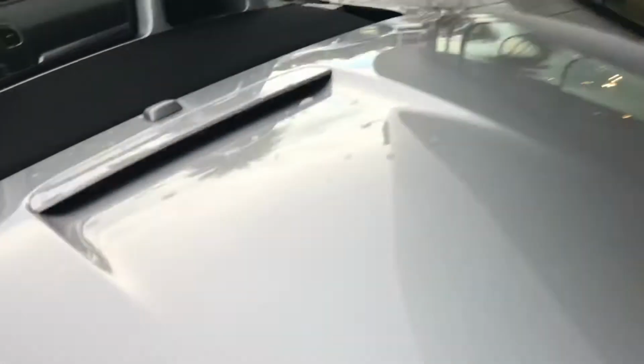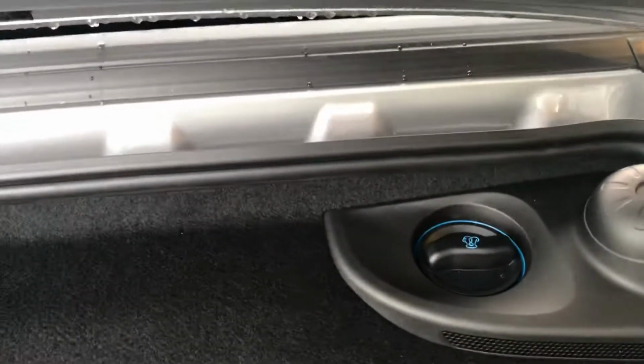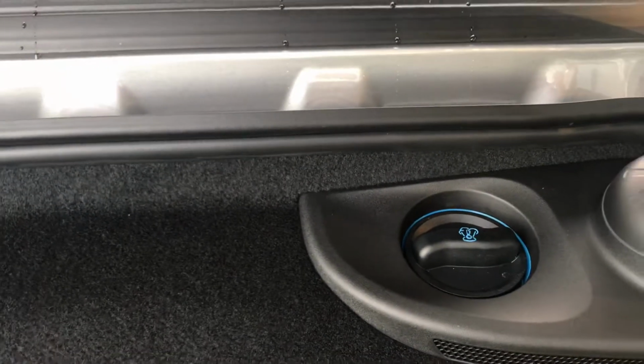So in the rear, you have a luggage compartment back here, a little bit of extra space on both sides. Because of the mid-engine design, you have access to your coolant as well as your oil back here.